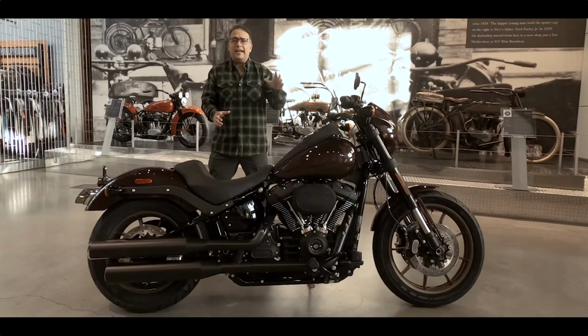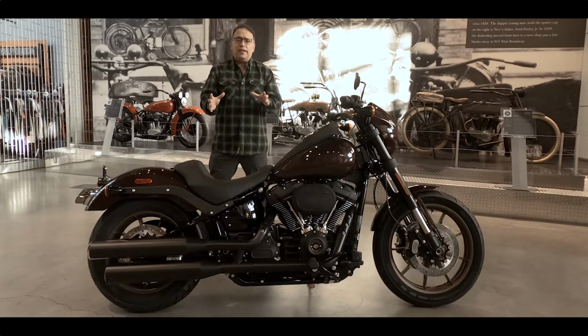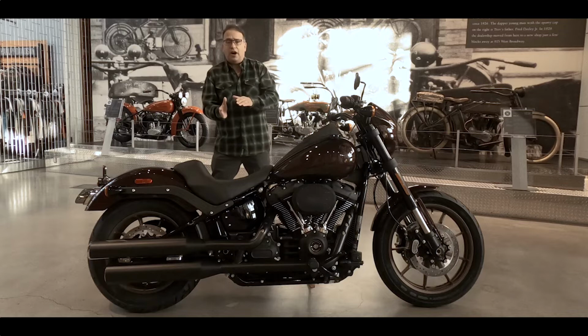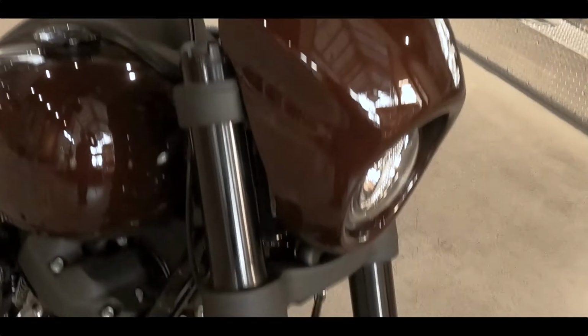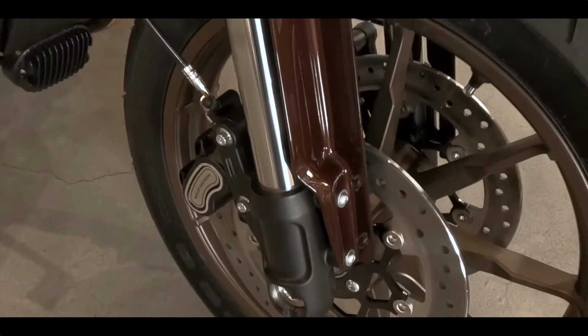Number 1, as I said, this is a bike all about performance. So the first place we'll start to look at then is the suspension. In 2018, Harley Davidson redid the Softail lineup, putting in a monoshock. So the Lowrider S, I know it was a Dyna before, now shares that same swing arm, that same rear suspension with the monoshock. It also has inverted front forks.